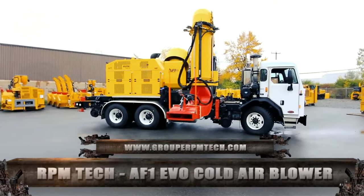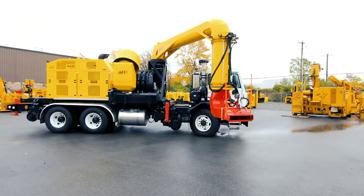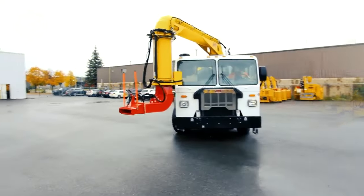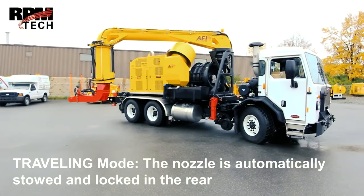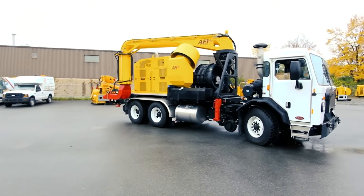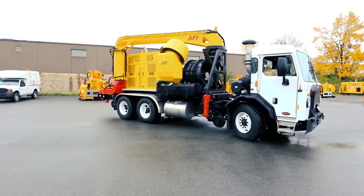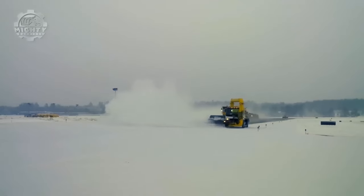First up, we have RPM Tech's AF1 Evo Cold Air Blower that has proven itself to be an effective snow and FOD fighting equipment. It promises to remove fresh and packed snow and ice around runway lights, taxiways, aprons, and airfields in just one go. This is all thanks to its 860 km per hour wind velocity and 9.21 m3/s airflow. Thus, having a relatively lower occupancy time, maintenance operation cost, and broom usage.